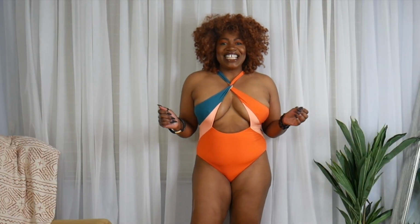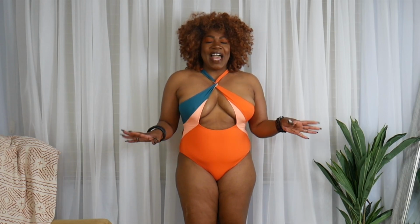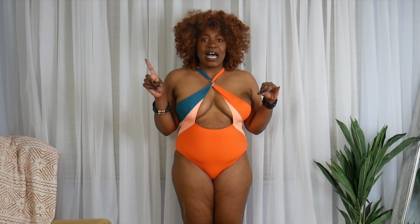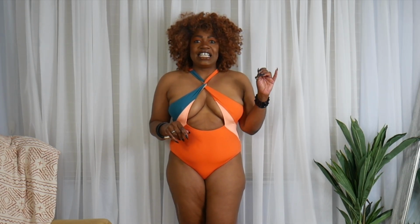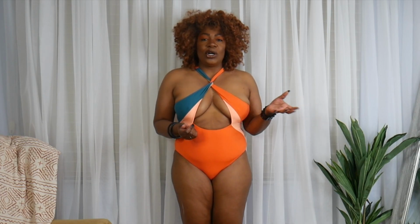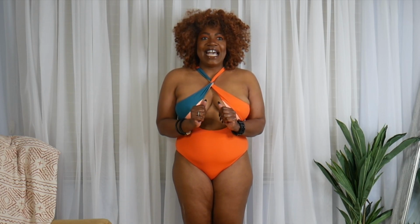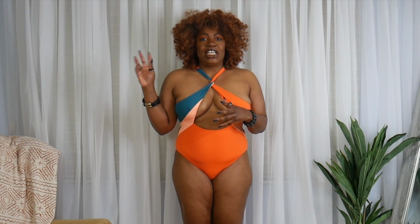All right, everyone. So this is our first Icon Swim bathing suit. And in the past, I've tried on Shein bathing suits twice and Cup She one time. So just to give you a little comparison, Icon Swim came super, super fast, as did Cup She. Shein took a little bit longer for me to get those. In terms of quality, I think Cup She is a little bit higher than Shein and Icon Swim. In terms of variety, definitely Shein. In terms of price point, definitely Shein.